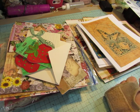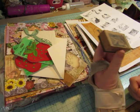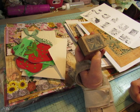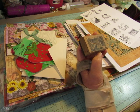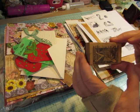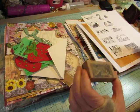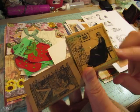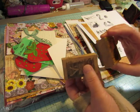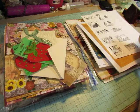She had shown us on her YouTube channel, her name is Jeannie Rivera, and her channel is Happily Ella After. Her daughter's name is Ella. Anyway, on her YouTube channel, she showed us a bunch of wood-mounted rubber stamps. They're old, they're dirty, they don't look very pretty. And I wasn't sure if they would stamp very well because sometimes older stamps don't stamp very well, but there were so many in there that I wanted to try.